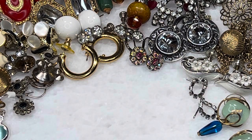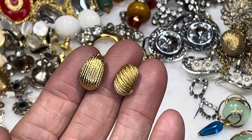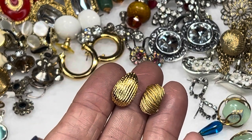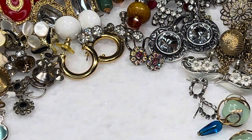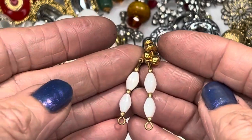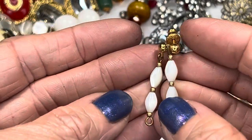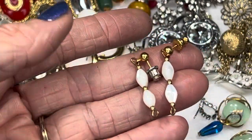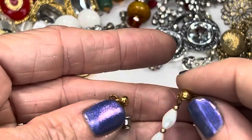Oh my gosh. You have too many earrings when you thought that was a match because you just quickly looked at it. But clearly I have to find the correct match in there. These mother of pearl kind of rice style beads there. I think I had a bracelet that I showed in my videos that those match. Gold tone.